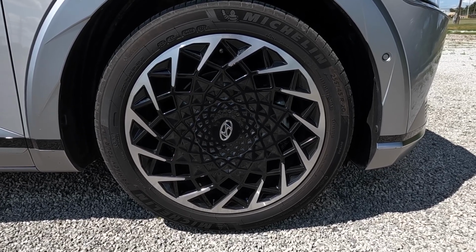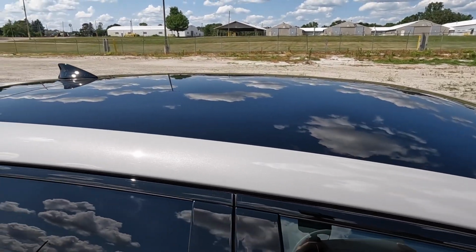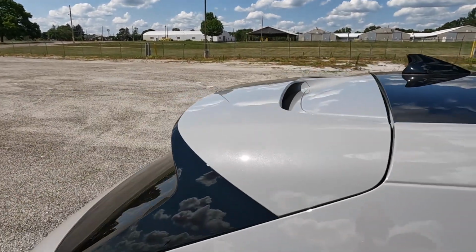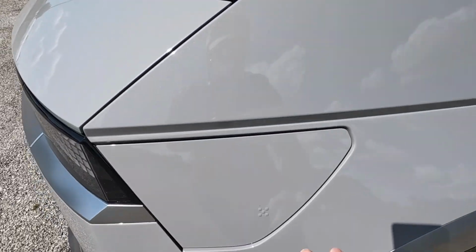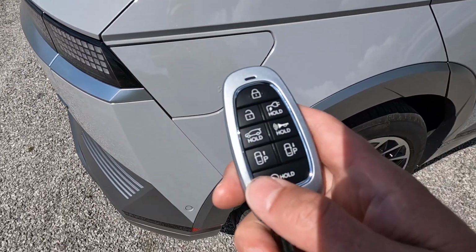We roll on 20-inch wheels. The rest of the lineup rolls on 19s. Looking up, we do have this big and beautiful piece of glass right here that is of course translucent, and inside I'll show you the privacy panel as well. And in back, of course, we've got this big rear wing right here for much needed added downforce. And down here, of course, we don't have a fuel door, but we do have a port for the charger. And you open it with the key fob.